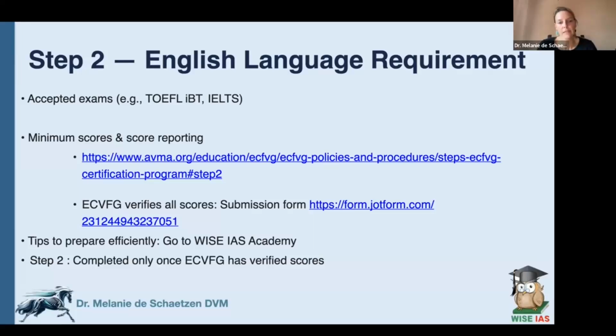In order to prepare for this test efficiently, I would advise you to go to Wise-Vet Academy to get some more information, and they can help you out with the requirements for this test.